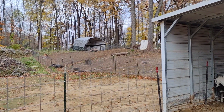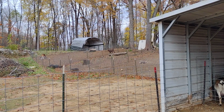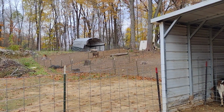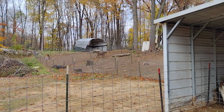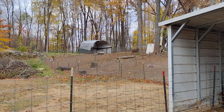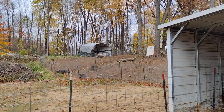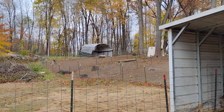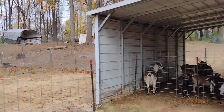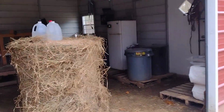I had to take two scoops of grain, throw one in the pen, and then lure him so the boys weren't at the door and Bam Bam, so I could get him in there. I still don't know. He had to have jumped the fence. He jumped out somehow. But now these girls think they need grain and they're not getting any. So they're gonna be loud.